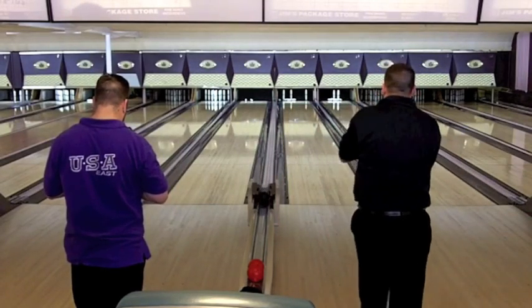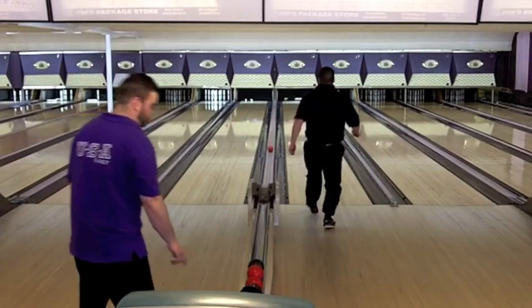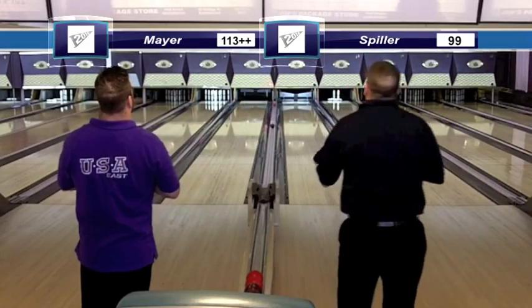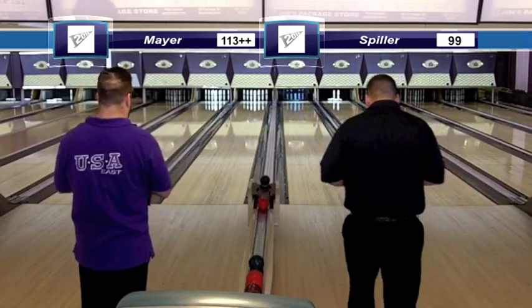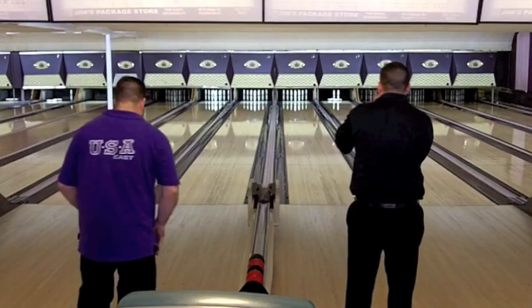And Aaron comes a little too full on the head pin to convert the spare, but makes a nice shot for the 10. So he's got 99 through 8. Brian Mayer with 113 with a strike up in the 8th. So he's leading by 14 plus whatever he gets on his next 2 balls in the 9th frame.